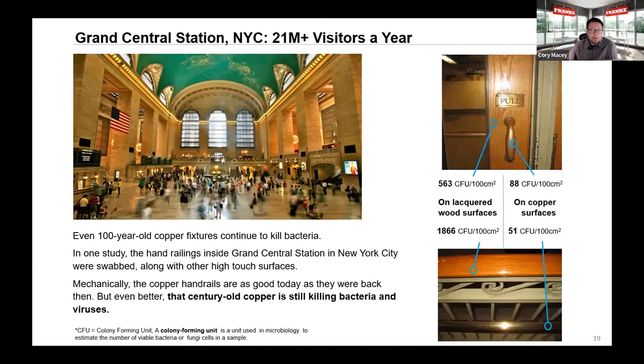And here's a real-life non-healthcare example of a very high-traffic area: Grand Central Station in New York City. 750,000 people pass through Grand Central Station every single day. Grand Central Station opened in 1913, so some of these fixtures can be over 100 years old. Some high-touch surfaces like handles and handrails at Grand Central Station are made of copper.